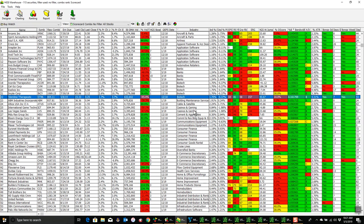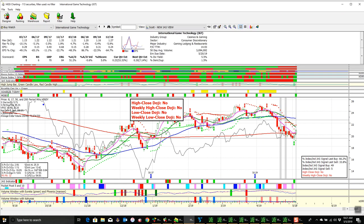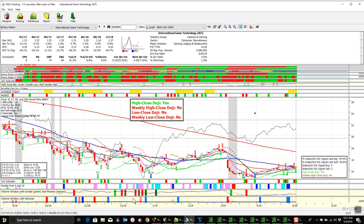Casinos and gaming, International Game Technology looked like a bit of an outlier. Certainly, it's a bottom fish pick with a mobile breakout from a squeeze. It's got earnings per share coming in. It's a turnaround play there, and it pays a 5.5% dividend.